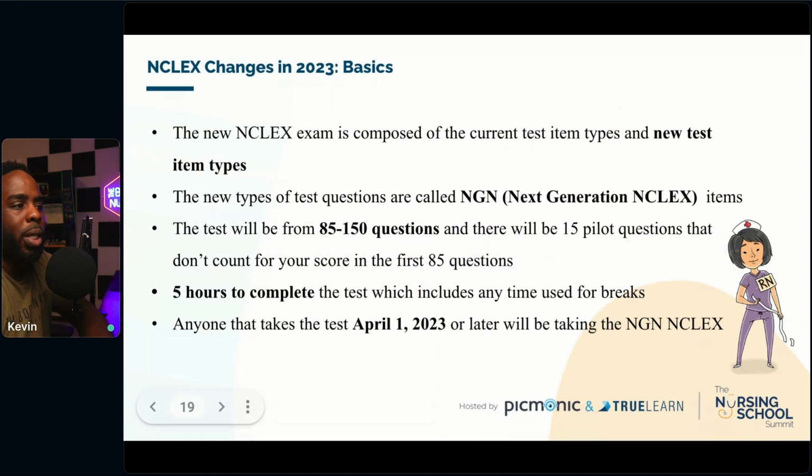All right. So the changes, like I said before: the new NCLEX is composed of the current items and the new test items. The most common one that you're going to see is the multiple choice from the old style of the exam. And the new question types are called the NGN, or the Next Generation NCLEX test items. I don't know why they call it next generation, because technically we're in the new generation. So it should be the current generation, but whatever.